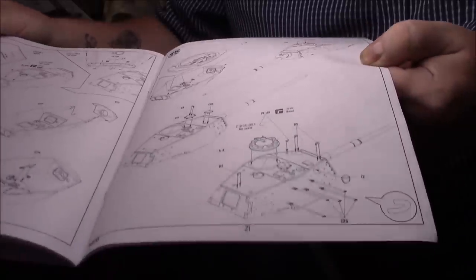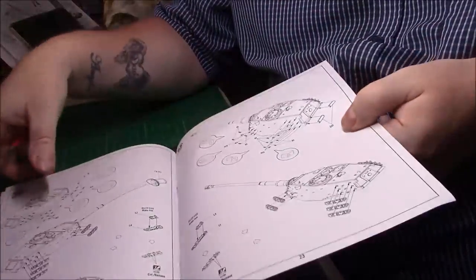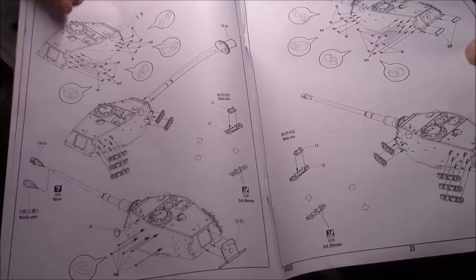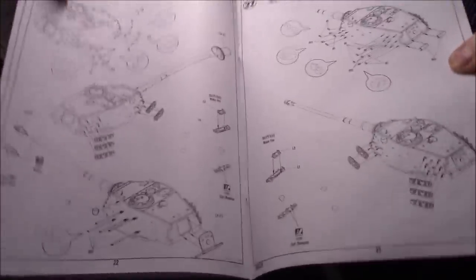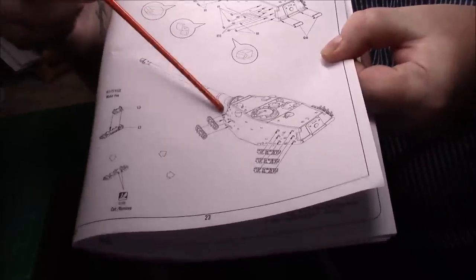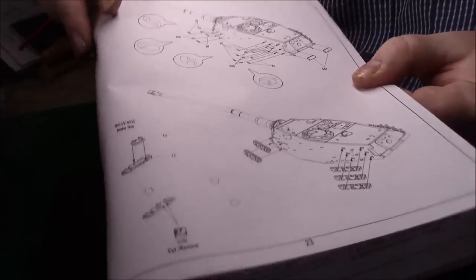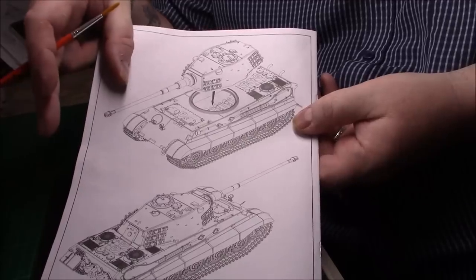And then we're attaching all the little bits, all the track hanging stuff and a few vents and grab handles. And then again, installing the track onto the hangers, more pins on that side, and I think the little bulges on the side, one on each side, are something to do with the optics. I can't remember exactly, but it's definitely something to do with the optics. And then they're saying put the hull and the turret together, and then we have a complete build.